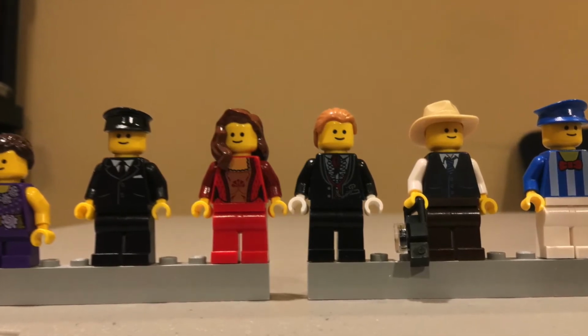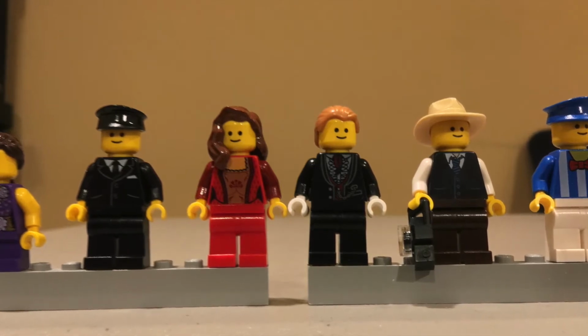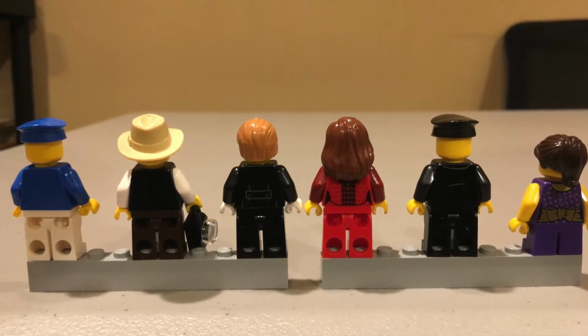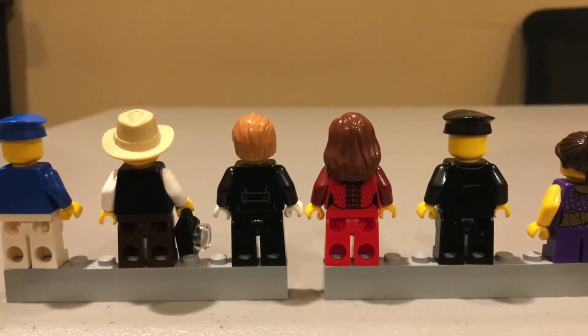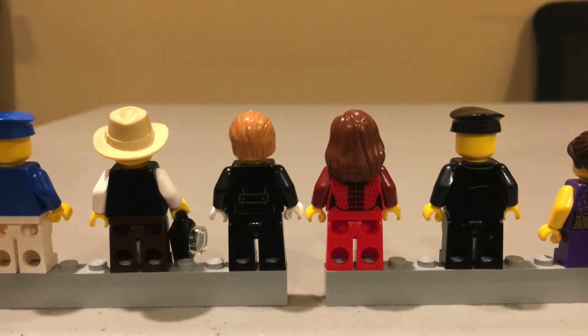I especially like the male guest torso piece. I think that's something really unique, and I especially like the camera that comes with the photographer. I thought that was a really cool accessory to kind of add on to that figure. And then we see the backs of our minifigures, nothing too interesting there. Overall, solid set of 6 minifigures.